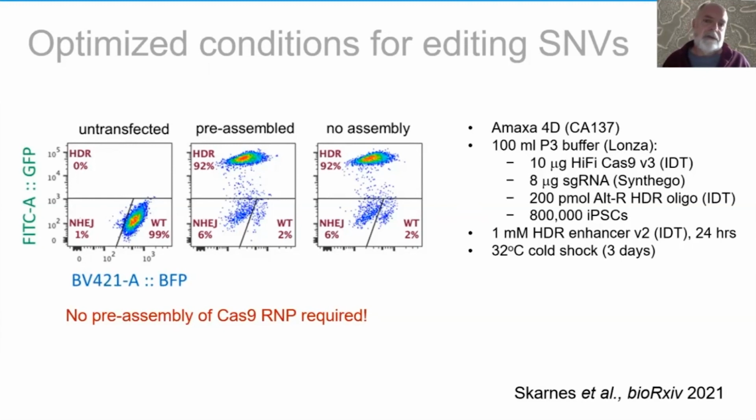And what's also really interesting is that we didn't require pre-assembly of the Cas9 RNP before nucleofection. So you can just add it all together into the P3 buffer, nucleofect the cells, let them recover, and then we can do the FACS sorting or the single cell cloning at that point. So we're not doing anything other than delivering these reagents and culturing under these conditions. We aren't using any methods to select cells or enrich for the cells that are modified. These are just unselected cells that survive nucleofection.